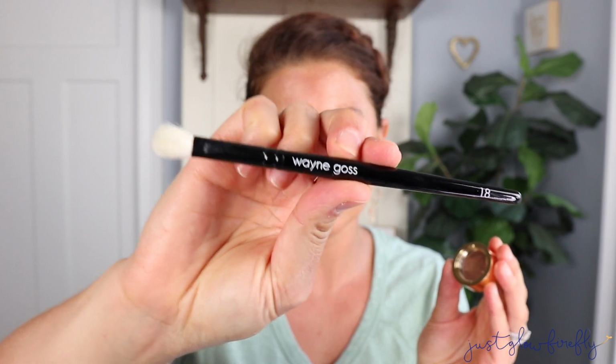I've already prepped my face. The only thing I don't have done are my eyes, so we're going to start with that. I'm going to take my Wayne Goss number 18 brush here. That's what that looks like. I'm going to see how these pick up with brushes.